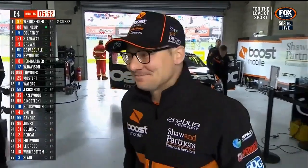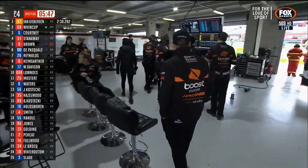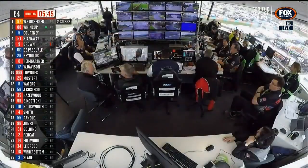Thank you. It's a key point in that conversation, Mark, is the gigantic rebuild that they went through with that car off the back of the incident at Pukekohe in New Zealand.